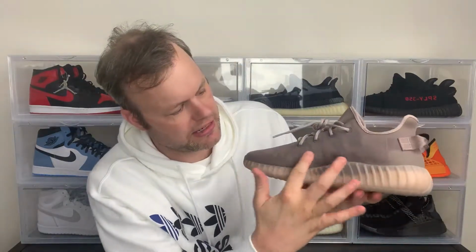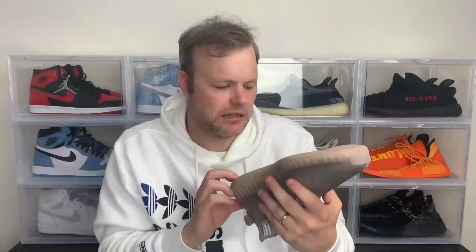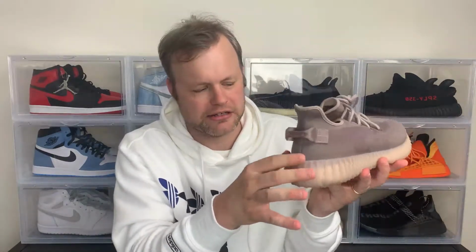If you turn to the medial side, you'll see that cage element here as well, just like it's encaging the foot almost. That's just the first thing. But let's switch to the outsole. So you've got the standard Boost outsole and midsole. You've got the Boost element right here, nothing really different from other Yeezys. And then you turn to the side, you've got the traditional Boost midsole that you'll find on all Yeezys, and it goes up a bit on that side as well.